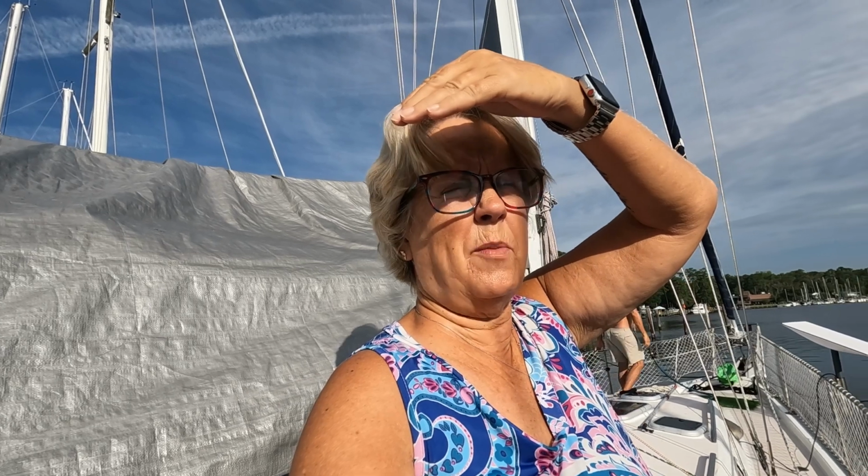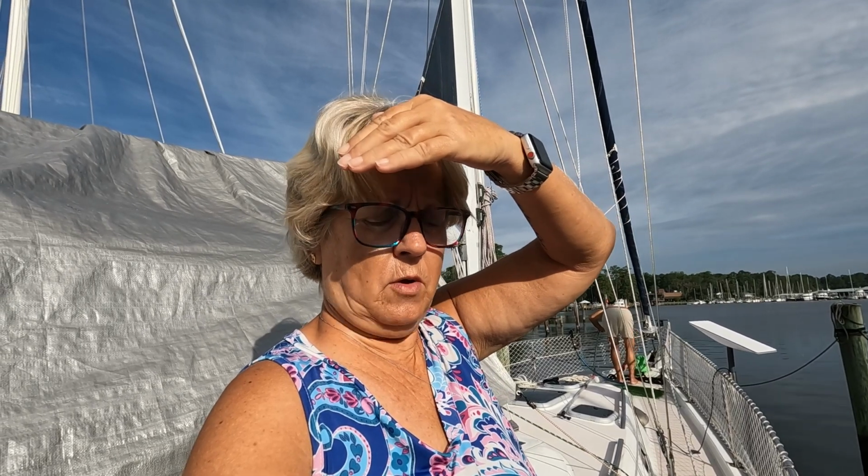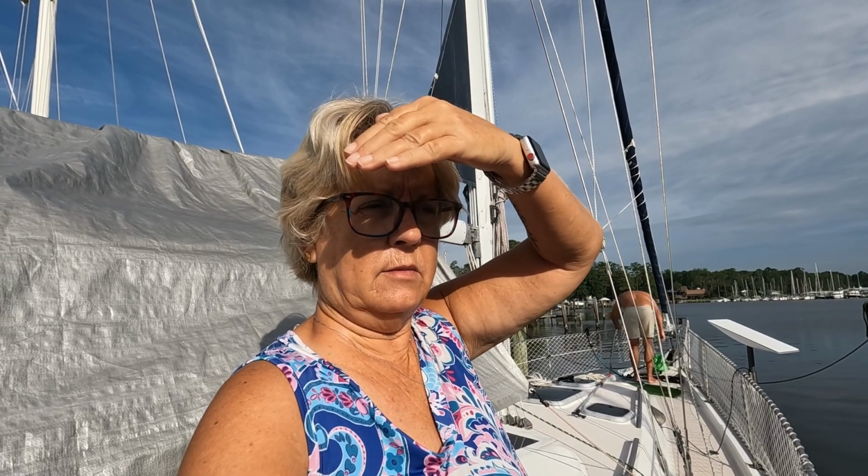They are expecting maybe we'll get some tropical storm force winds. We will get wind gusts. I don't think it'll be anything dangerous, but anyway, we are going to obviously put more ropes, tie the boat with some more ropes, and just secure her better here in the slip.